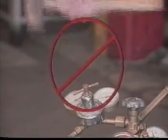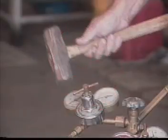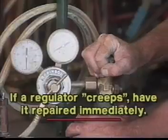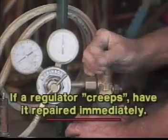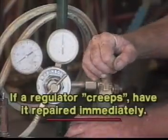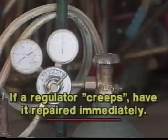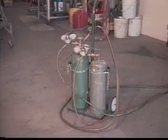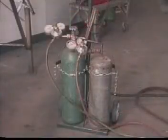Hammers or wrenches must not be used to open or close cylinder valves that are fitted with hand wheels. If a regulator creeps, have it repaired immediately. Creeping of a regulator is indicated by a gradual increase in pressure after the torch valves are closed. Hoses showing leaks, burns, or worn places must be replaced or repaired.